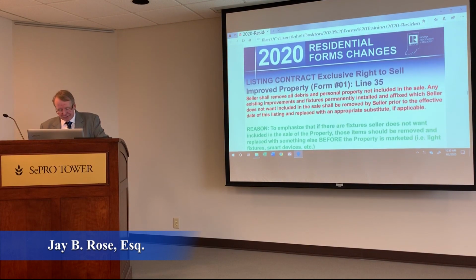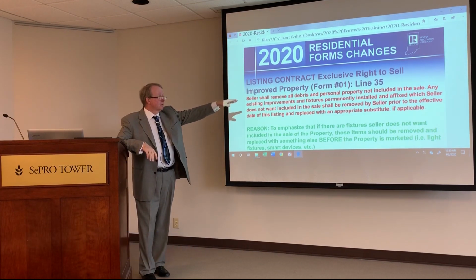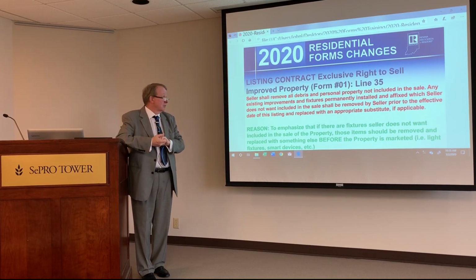This next change is going to cause some problems. It flat out is. What it says is that the seller has to remove all debris and personal property not included in the sale. That's fine. The next sentence is where we get in trouble.